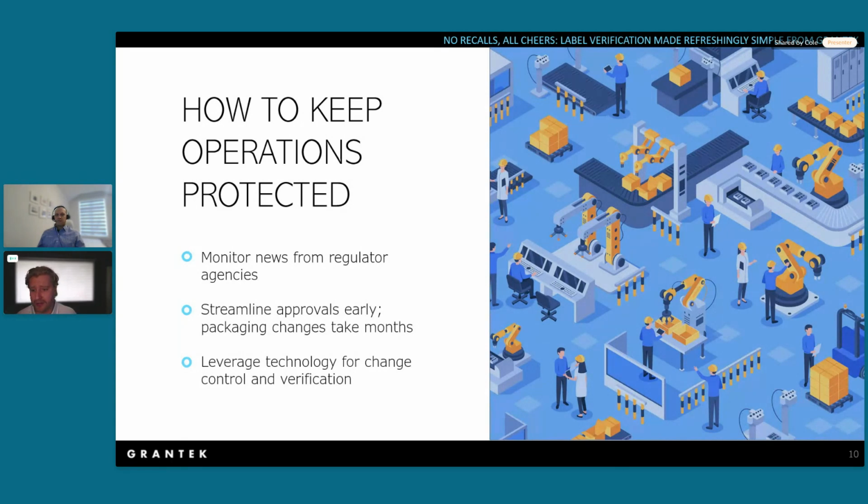And then finally, a big one is operations, right? So making sure that the on-floor equipment is compatible with these packaging changes, and the changeover complexity is taken into consideration as well. So remember that updates can take months to propagate from initial design down through manufacturing and implementation. So while your process needs to be flexible, it also requires some foresight and early planning to meet those regulatory deadlines, and then obviously avoid costly rush scenarios.